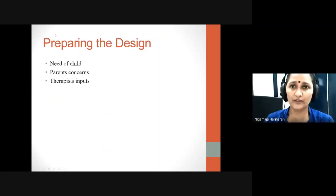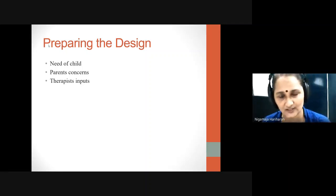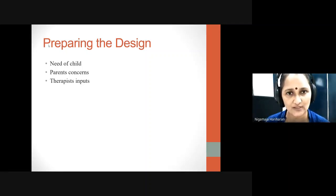So in the preparation, first you have to have the design in hand. You need to know what it is that you want. The most needed equipment is what you are going to make. Just because I know APT, I cannot burden the family with 4 or 5 equipments. And where will they sleep? They may not have space. In a place like Mumbai, place is also a constraint. So I have to look at all those things as well.